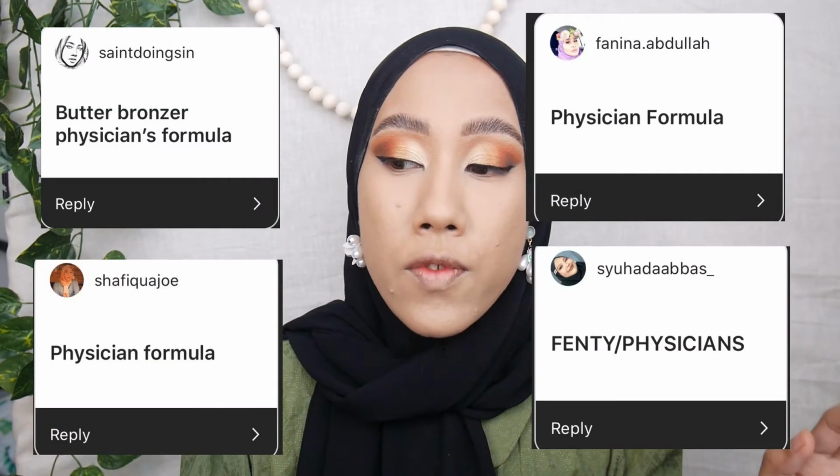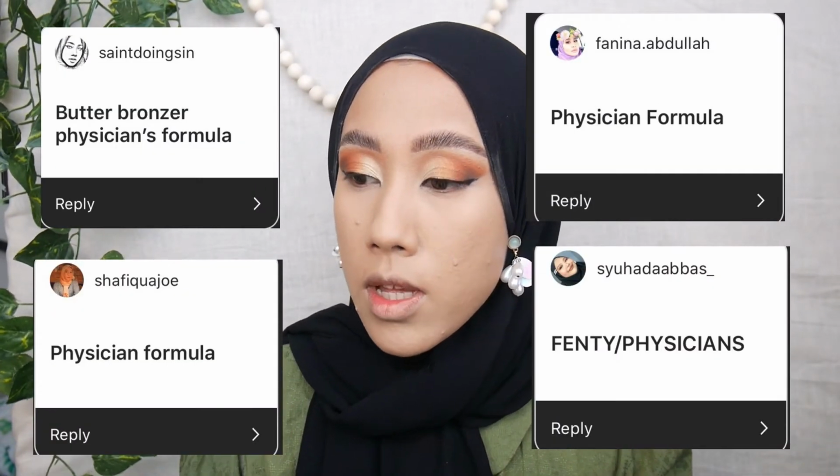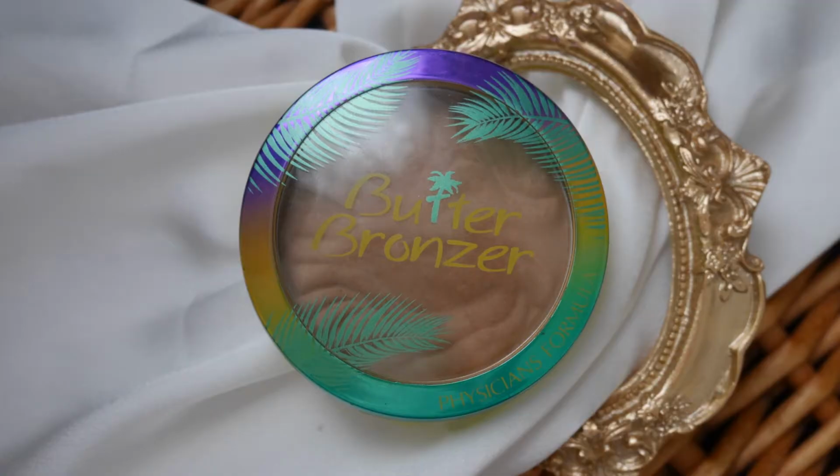And now let's bronze the face to give me more definition. So for bronzer, the majority of you guys say your favorite is Physicians Formula Butter Bronzer, so that is what I have here. This is in the shade Deep Bronzer.